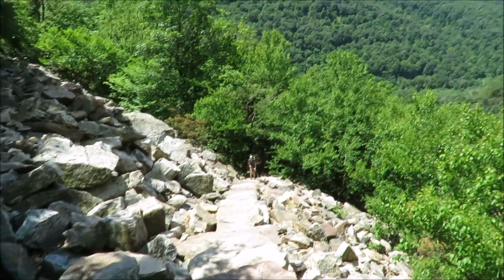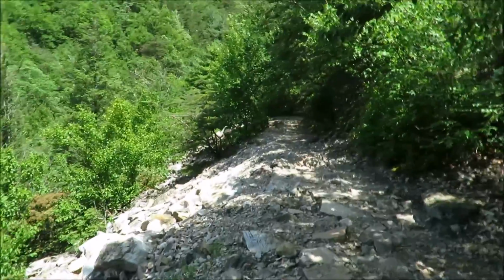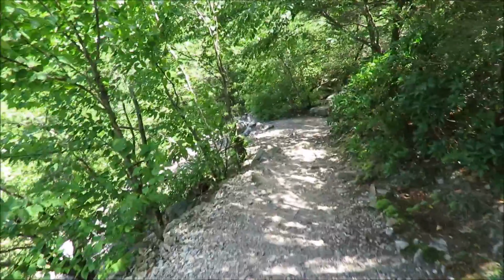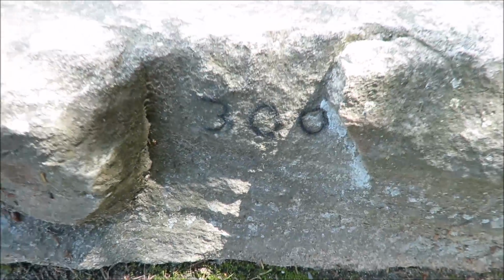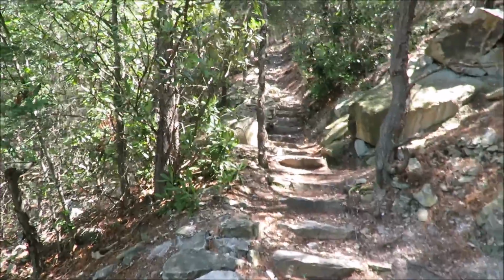Oh, we're getting some views. Phew. Man, that wears you out. Yeah, up, and up and up they go. There's 300. 743 to go. Man, if you are not in shape, this trail will kick your butt. But it's kind of fun. Whew. Keep going.